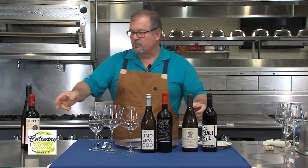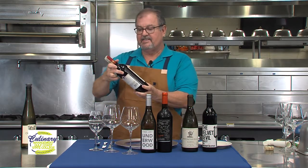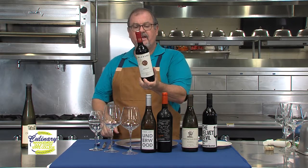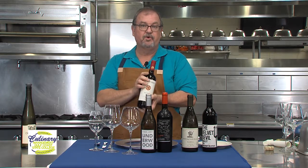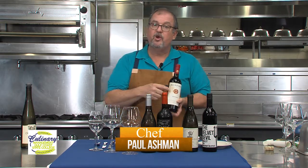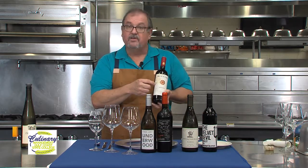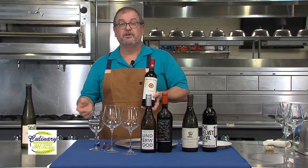The difference comes when we start looking at things like this. This is an Italian, Ruffino. It is a Chianti Classico. And Chianti Classico is really going to be a blend of different kinds of grapes, okay? So we need to understand when we're buying wines, depending on where the wine is produced and what style the wine is, that's going to tell us what kind of grapes are in it.